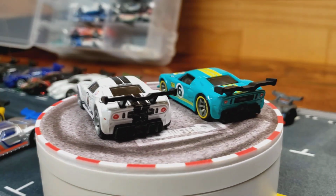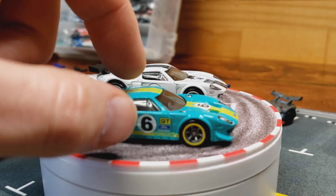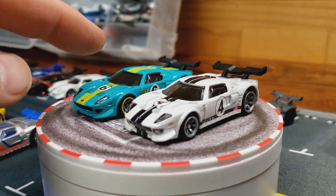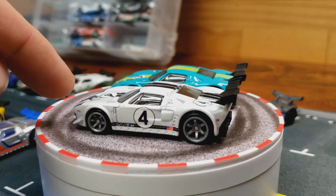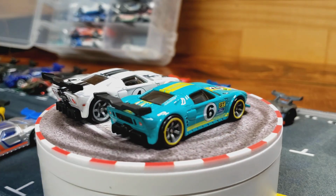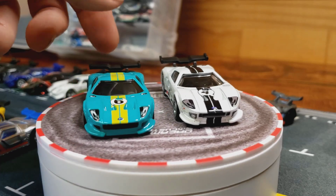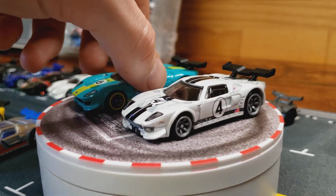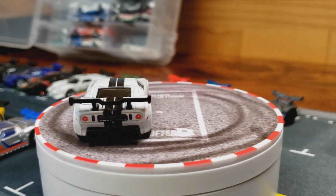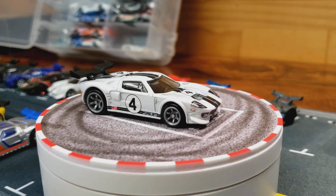Teal version. Oh, but that one does have the taillight tampos. Okay, so I guess the only difference between the old Speed Machines and the new Speed Machines may be the metal base. But that is a welcome addition. I love picking up a metal base car. They just feel so much heavier. It's just fun to handle them because they weigh so much more.